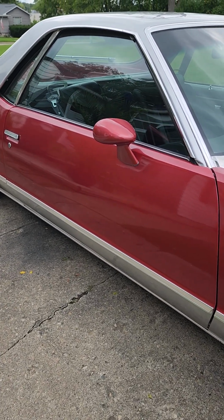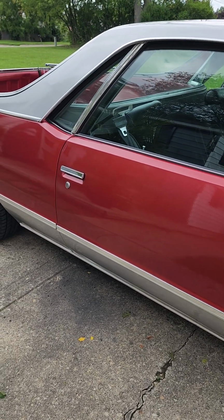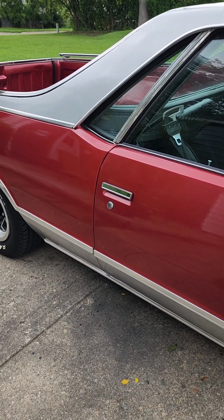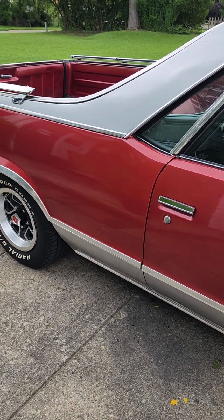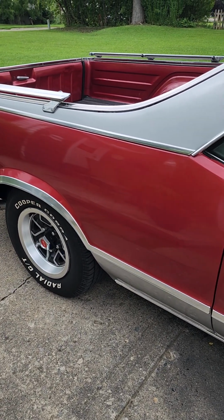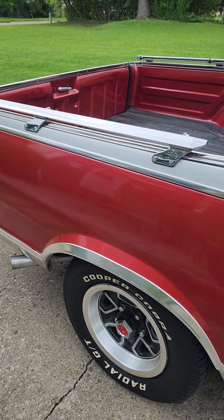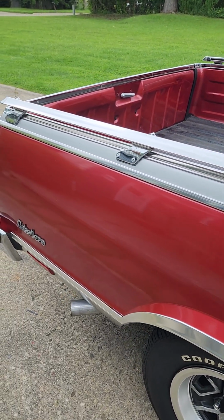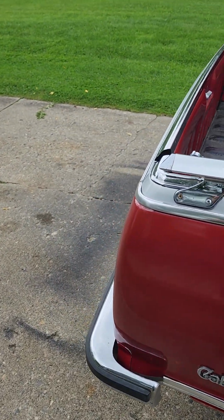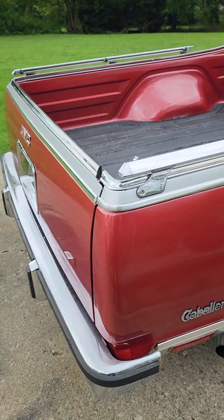The Caballero in its 8-year history, only 30,000 were built totally. Most of them were 305, 6-cylinders. This has the L code factory 350, 4-barrel carb. Very few Laredos were made.